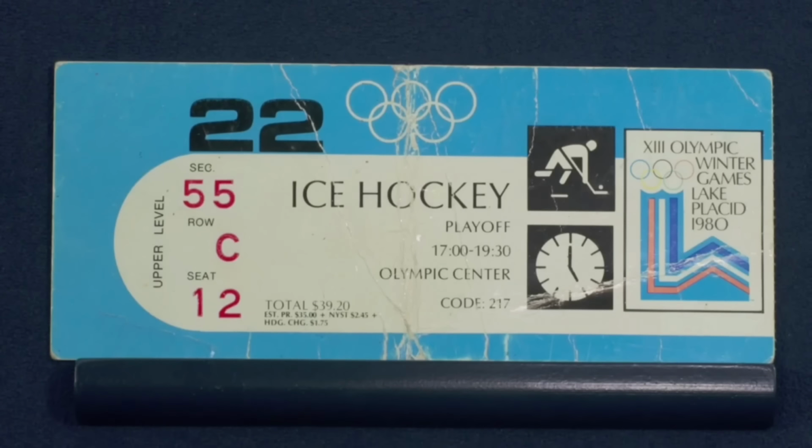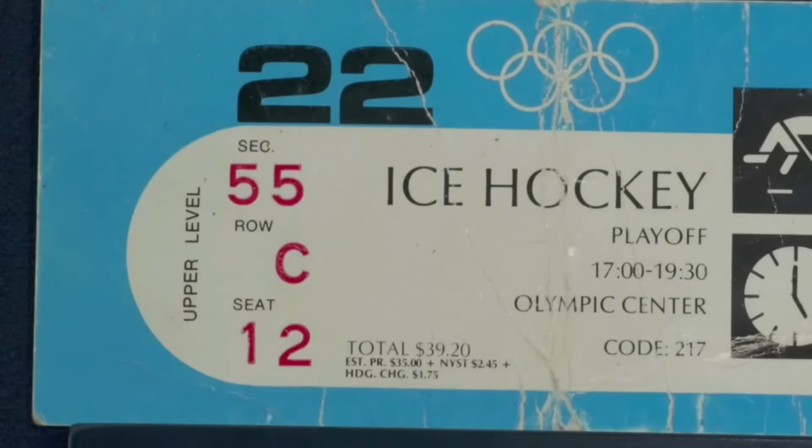This was a memorable event in United States sports history, and indeed Olympic history. There were full tickets to the show since it wasn't televised, but this is a stub. It was a shining moment for Jim Craig as he saved 36 out of the 39 shots in this competition. The ticket was also signed by Jim Craig right after the game.